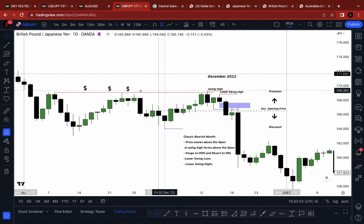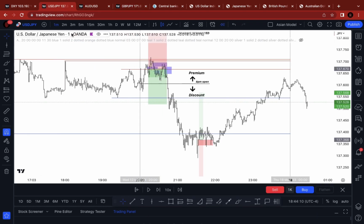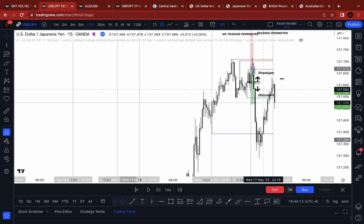It's really interesting. But you can see how simple an idea like this can formulate. You have an area of consolidation. Right? An area of consolidation. I'm literally taking, let's just say for December, this was the New York lunch session, and this was the Asian session. That's what this is, guys. That's literally what this is.